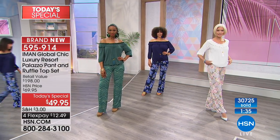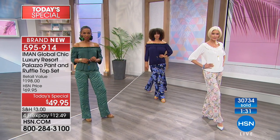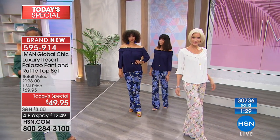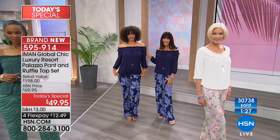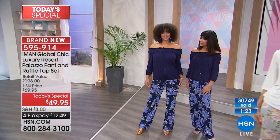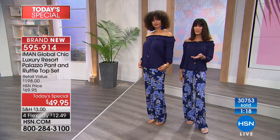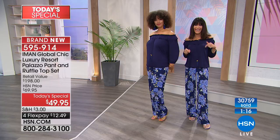It's machine washable. It doesn't wrinkle, so it's resistant to that. It has three lengths, so it has a short, average, and tall. It's from extra small to 3X. And you're getting really a palazzo pants with a free top. Absolutely. I mean, as we said, the basic solid palazzo is $49.95.